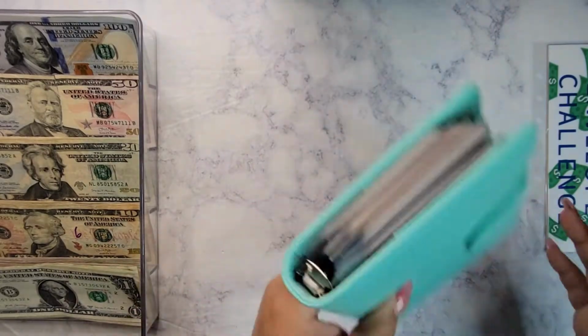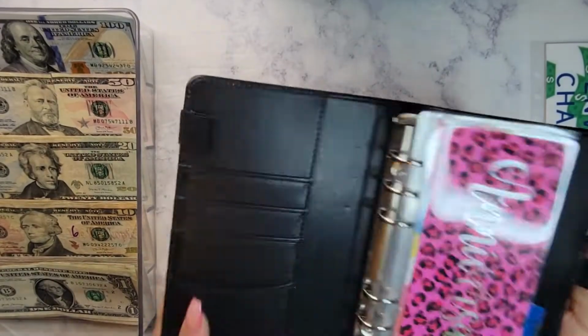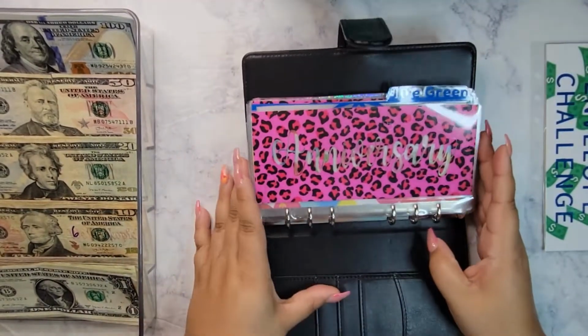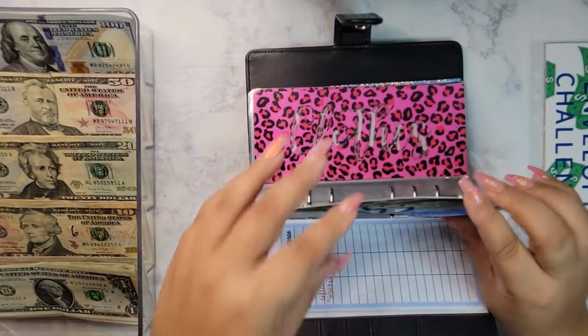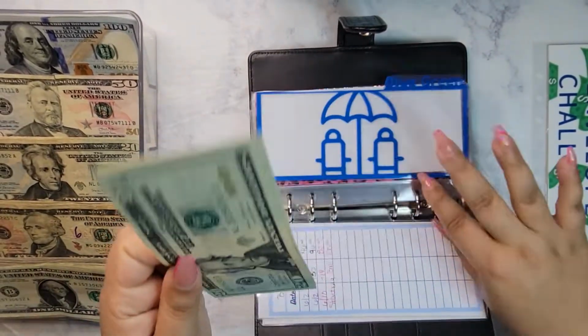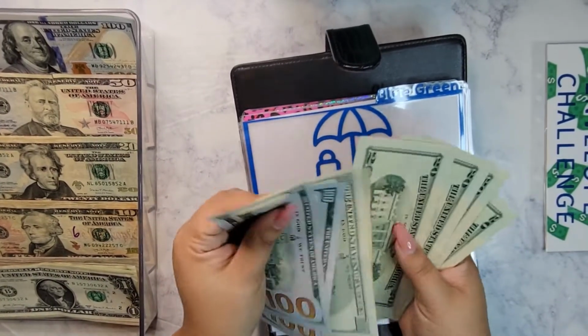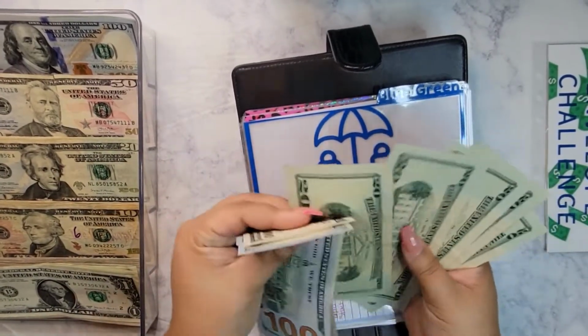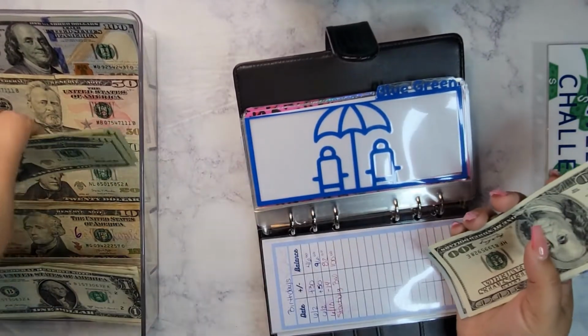All right. So on to my sinking fund. Like I said, a majority of these are empty. So let's see what we got. We got 20, 40, 60, 80. So we just need another 100 in here.